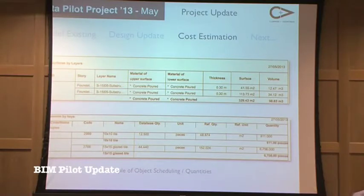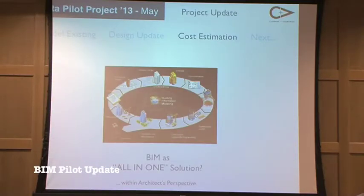But, just as a quick example, you can see 2 examples of schedules. We have just 2 elements of a foundation strip. You can see the quantities of concrete. You can see also we've tagged the floor finish in 2 areas, and you can see exactly the amount of tiles that would be required for certain areas. So it's always interesting at initial design concept stage to have this kind of feedback. So this is really the, architects have this kind of idea, look, this is marketed as an all-in-one solution.